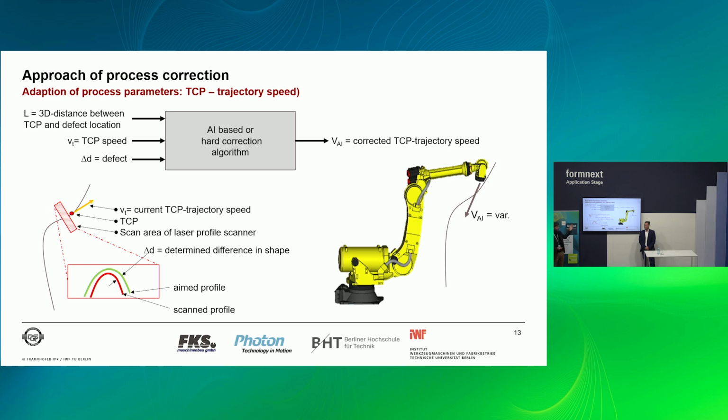Here's a very easy use case where we are proposing an approach of a black box, consisting of an AI-based algorithm or maybe a hard-programmed algorithm. At the input, we have the 3D distance between the current TCP position of the robot and the next located defect we are going to pass by. In relation to all this information, we then get at the output any correction, for example, of the trajectory speed of the robot. And this is done in each and every iteration when the robot is executing the CNC program in this case.